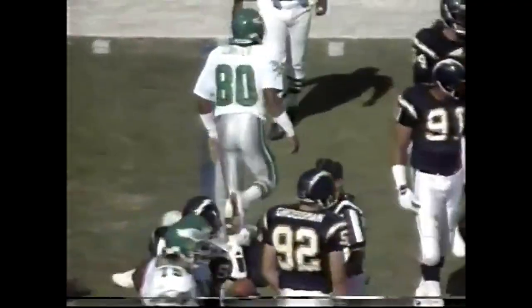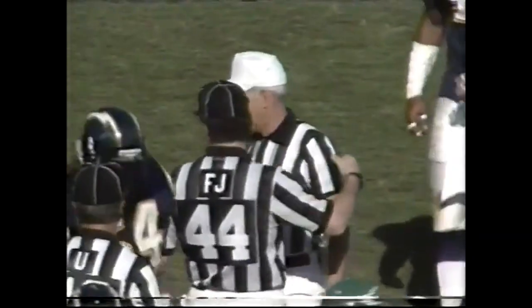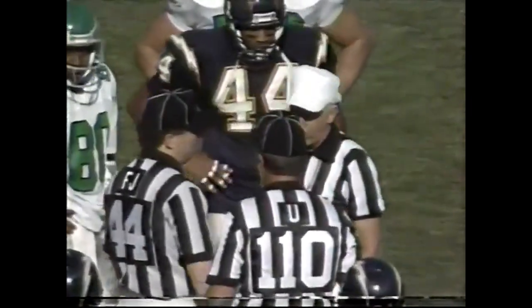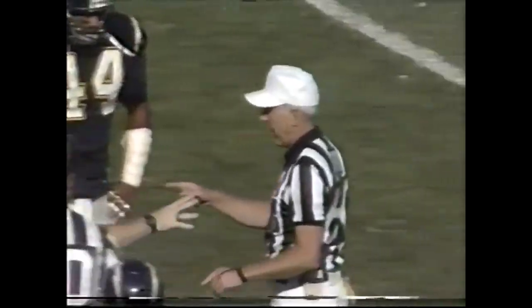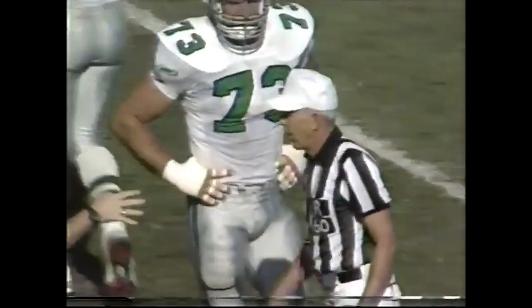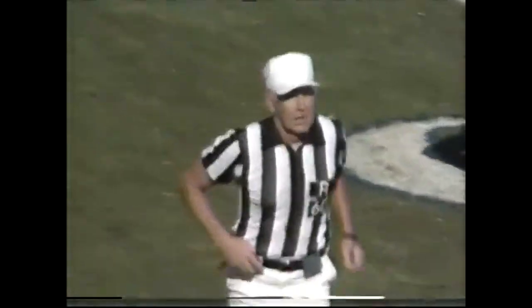It appears that Keith Jackson is sitting down on the ground over there. I don't know if somebody knocked him down early. Well, Dick Jorgensen will tell us. And it's against San Diego. Here's the call.